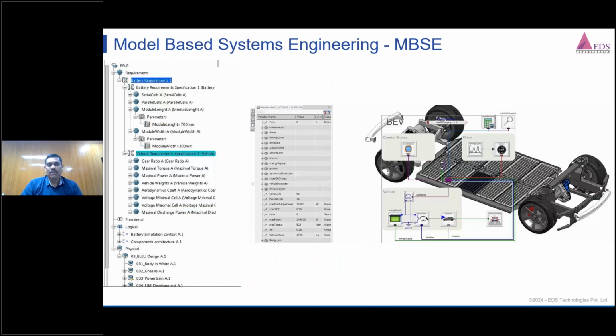Now I move on to model-based systems engineering, which is basically a new domain which is coming up faster. Today there is no engineer who is purely mechanical, right? So everybody is a combination of either mechanical, electrical, electronics, or something else. So it's a combination of, say, electromechanical engineer or mechatronics engineer, or it could be something like a hydraulics engineer in combination with mechanical, or pneumatics and any other control systems.